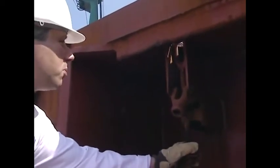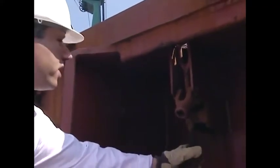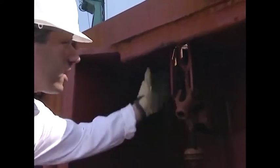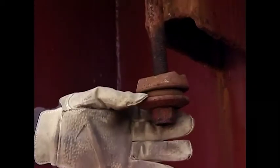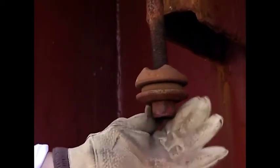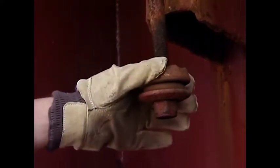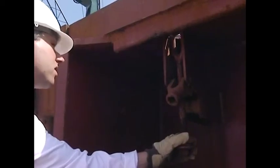The quick acting cleats, they basically serve to keep the panels in position when the ship is at sea. Therefore they need to be well maintained, they need to be strong. Here we can see that the brackets in the structure are still okay. The hinge head is moving freely. The rubber washer is still in good condition. Also the rod itself is okay. The thread on the nut here is well greased and in order. So we can basically say that this cleat is fit for duty.